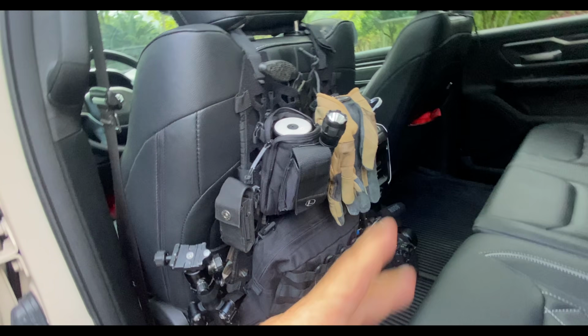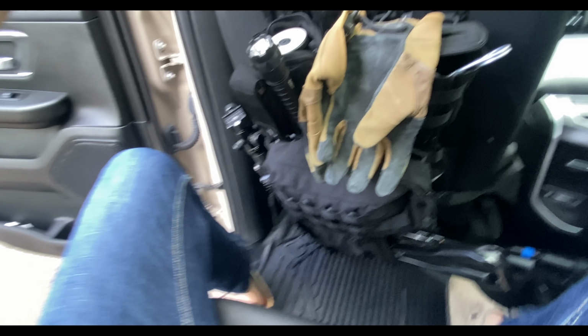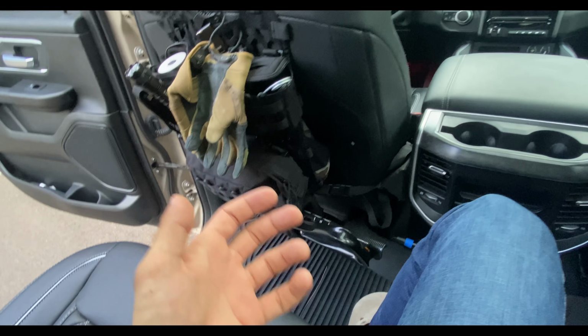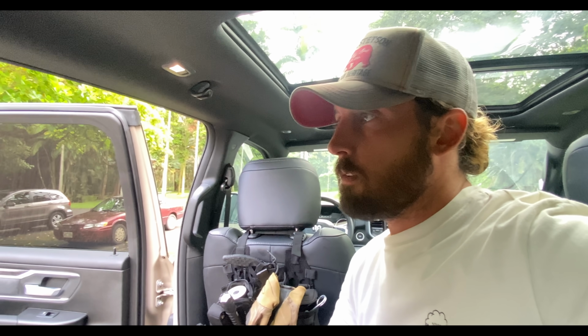Now, on the back of my seats, I have this little rig I built right here. I'll climb up in here. So let me take you through what I have in here and why. My little survival kit. Again, I live in Hawaii, so I'm not really going to be driving up into the mountains or using this truck as a bug out truck or an end of the world scenario truck. I can't really go too far without running into water. So I have some of the survival stuff that I use on a daily basis, and I'll take you through that and show you what I got.